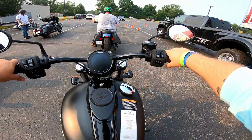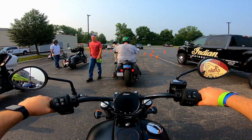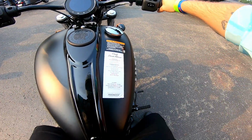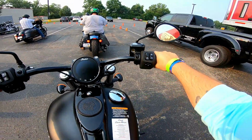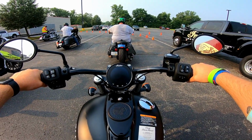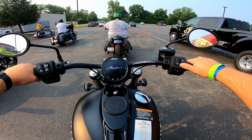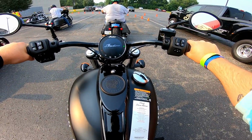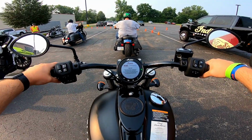All right. First glance, it's got a pretty far reach. Stay in the formation you are in when you leave. Pretty far reach. Mid controls look to be pretty comfortable, so we'll see how this goes. '22 Chief Dark Horse.